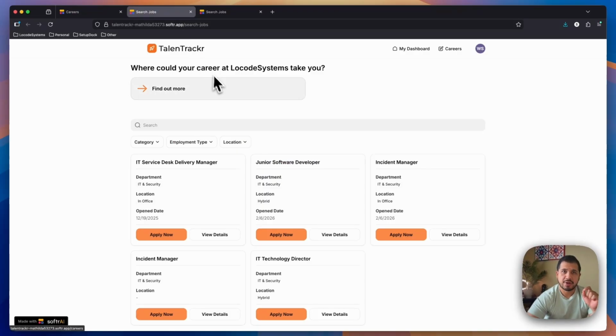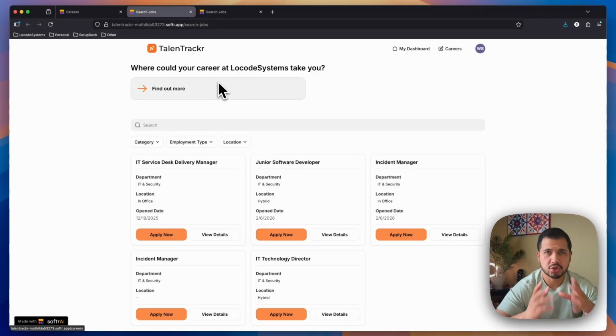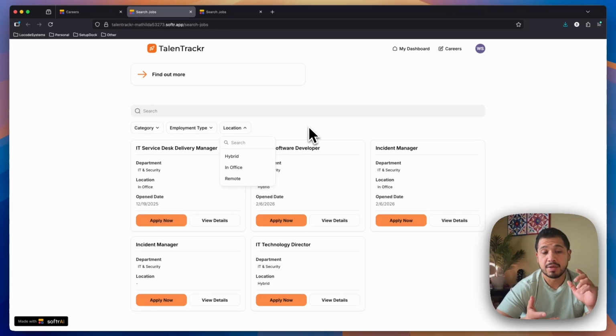Here on this search jobs page, they can browse all available positions, and this page includes search and filters so that candidates can quickly find roles that match their interests. For example, they might filter by category, by department, by location, which for some people is really important, to know whether this role is hybrid, in office, or remote.